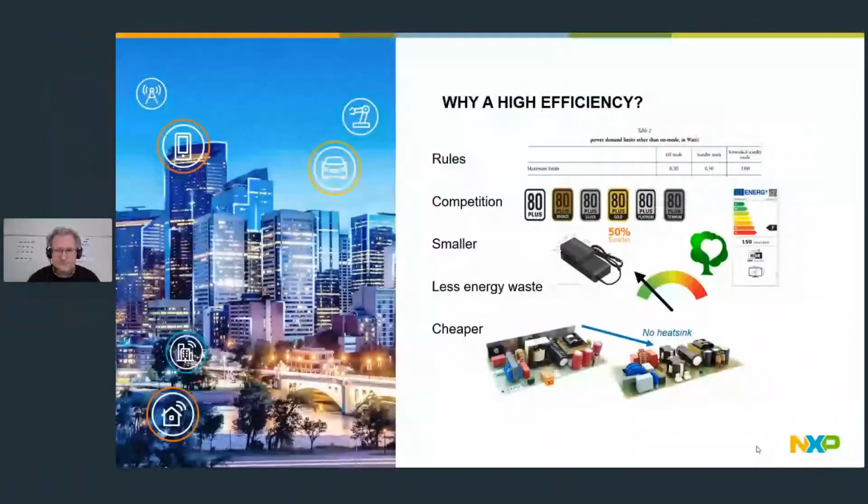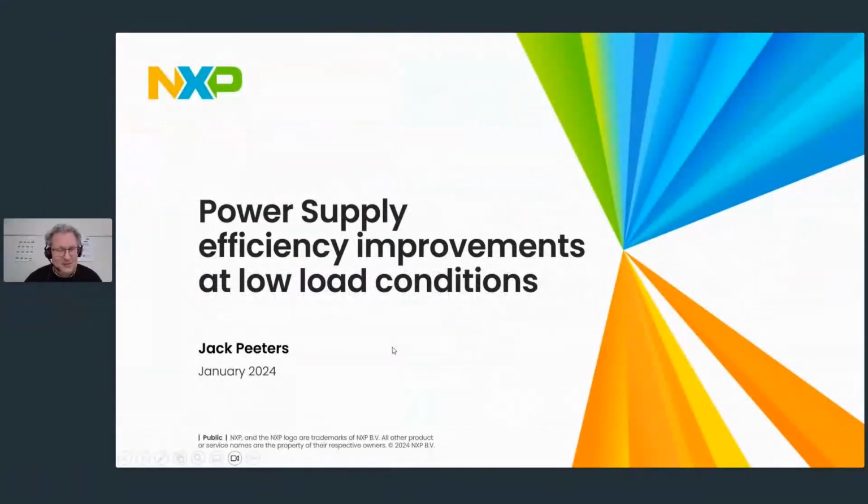Thank you, Markus. I will share my screen. Start at the beginning. I'm Jack Peters. I'm working as an application engineer at NXP Semiconductors in Nijmegen in the Netherlands. I'm working for 18 years in the development of new controller ICs, and those controller ICs are for power supplies, and mainly for a combination of PFC and LLC controller.